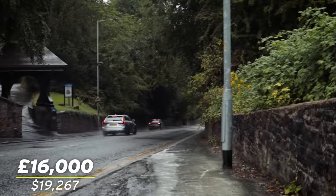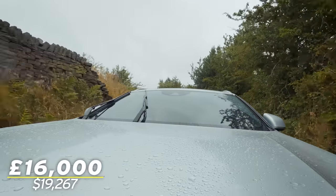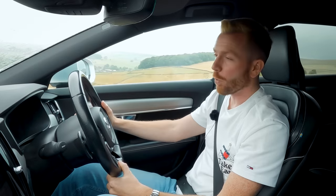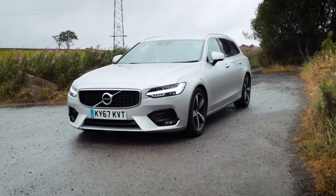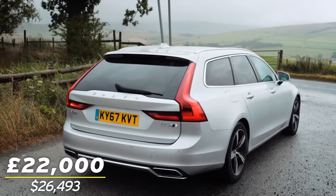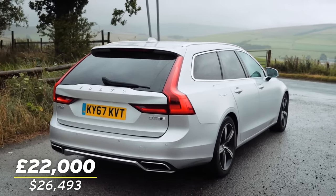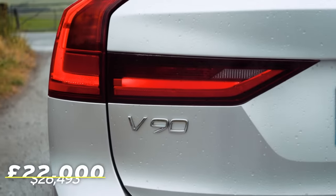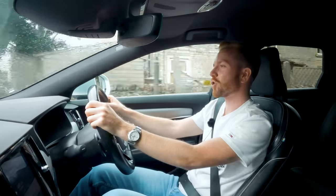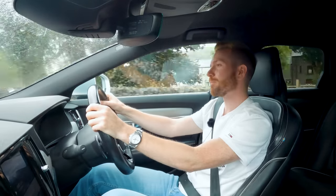The cheapest V90 here in the UK is around £16,000, but that's going to get you a front-wheel drive, low-spec model with around 120,000 miles on the clock. For one like this, a late 2017 R-Design Plus all-wheel drive D5 with 62,000 miles on the clock, that'll set you back around £22,000. It's an awful lot of car for the money. If you compare that to the equivalent E-Class or A6 or 5 Series, this looks like a bargain. It's also something of a left-field choice, which in my mind is all the more reason to have one.